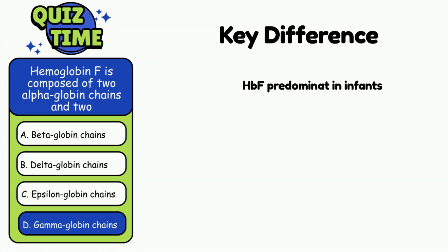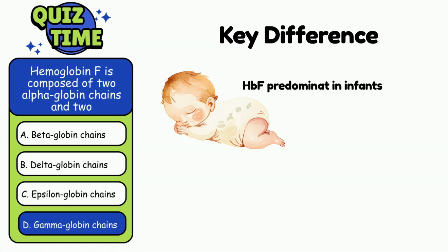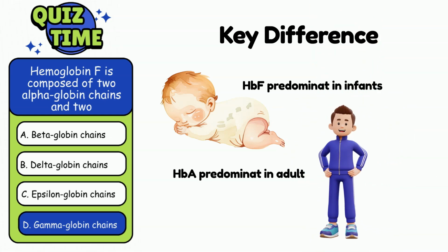Key differences. Hemoglobin F is predominant in the fetus and gradually decreases after birth, being replaced by hemoglobin A. The production of hemoglobin F is controlled by different genes than hemoglobin A, and its level can be influenced by certain medical conditions such as sickle cell disease and thalassemia. The differences in composition lead to differences in the red blood cells' properties.